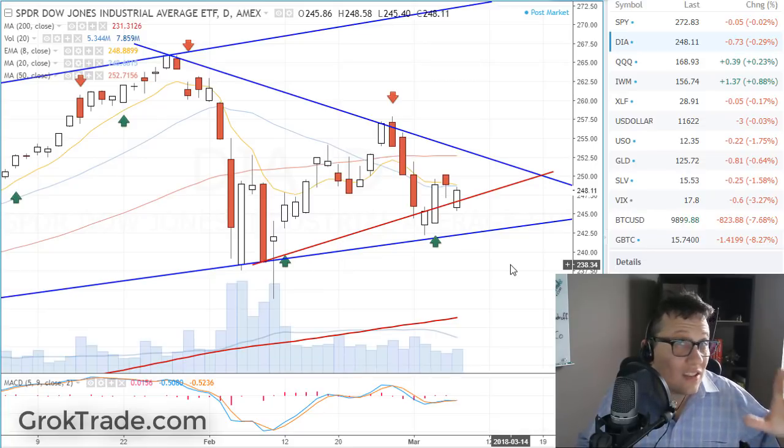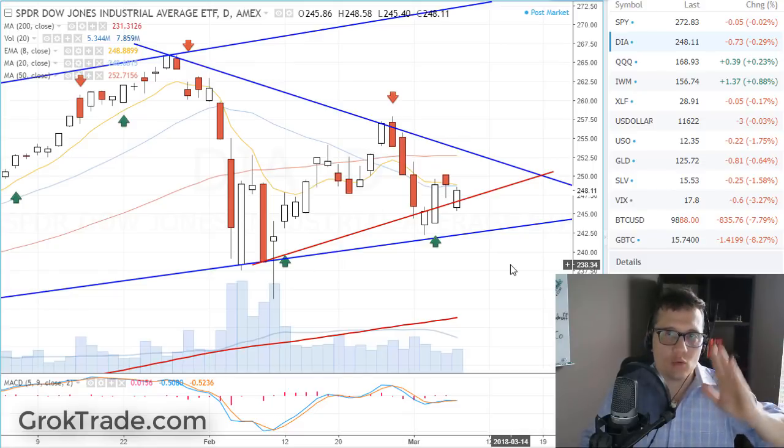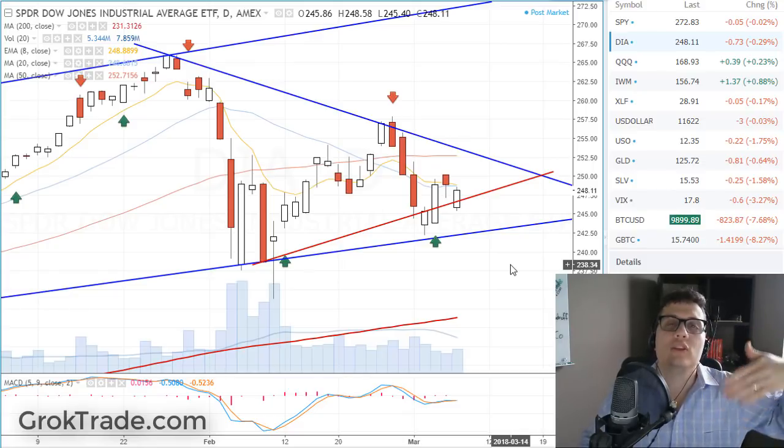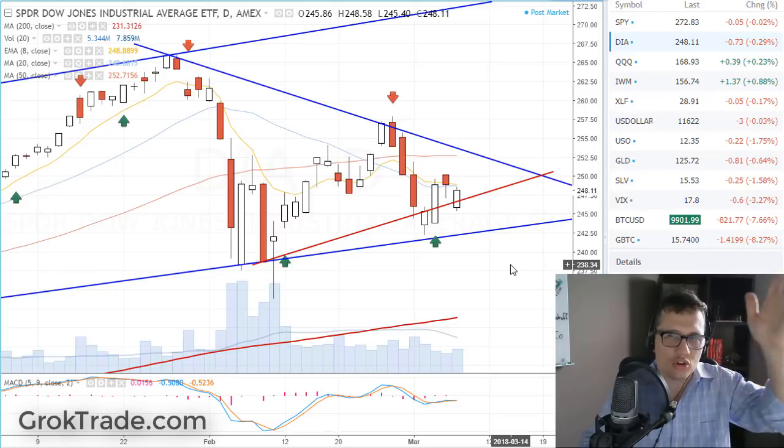Again, it's anybody's guess really what direction it would go. The markets can do anything it wants to. But if I had to pick one way or the other, which I don't, I always play the direction that it's heading. If I had to pick, I would say right now the chances are to the bull side.